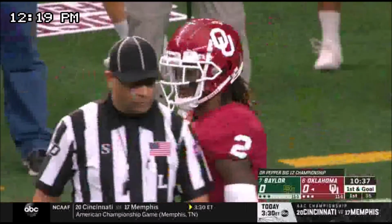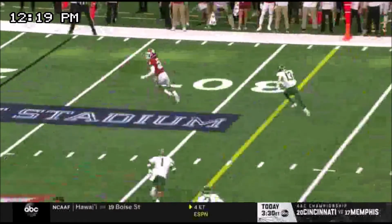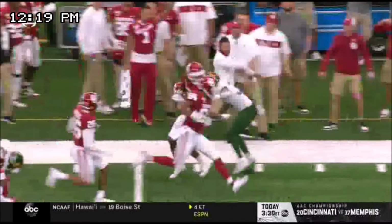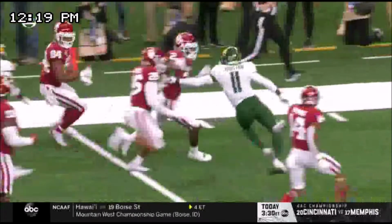He's only had 6 catches the last 2 weeks. He's been visibly frustrated. When you see him on film, get him involved. He's your biggest playmaker. What he does best is what he does after the catch. He breaks tackles. That's the part of his game that has improved the most.